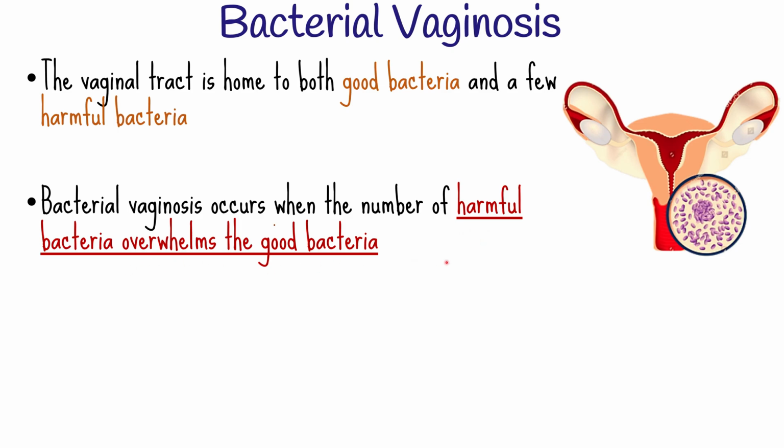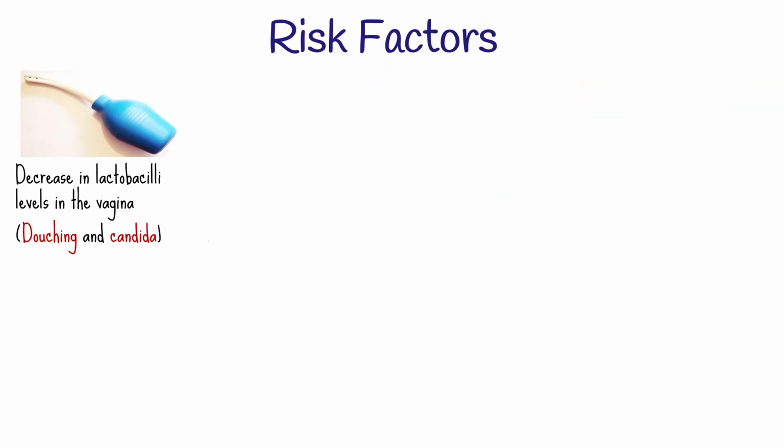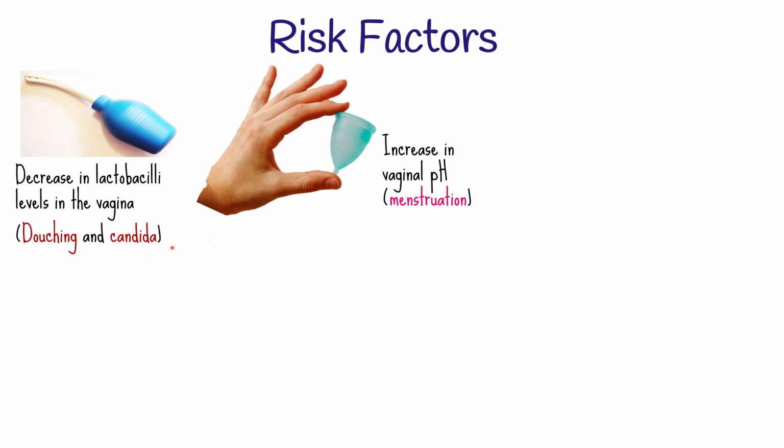It is the most common cause of vaginal discharge in young women of reproductive age, with a prevalence of 5 to 35%. The predisposing factors for bacterial vaginosis include decrease in lactobacilli levels in the vagina. This could be caused by douching, change of sexual partner, and episodes of candida. Increase in vaginal pH that could result from semen and after menstruation when estradiol levels increase.